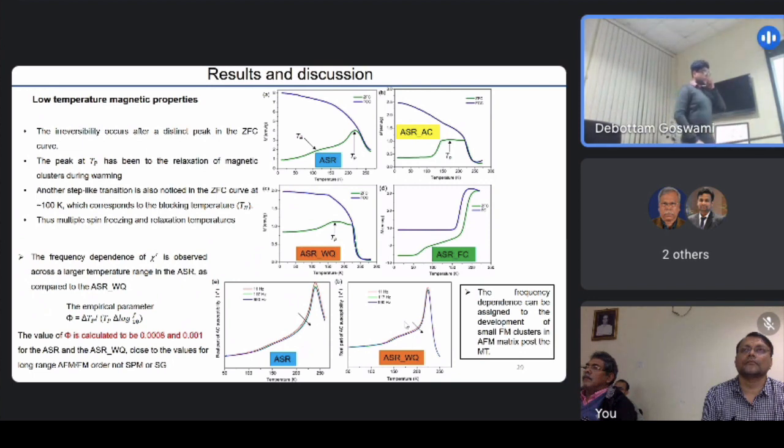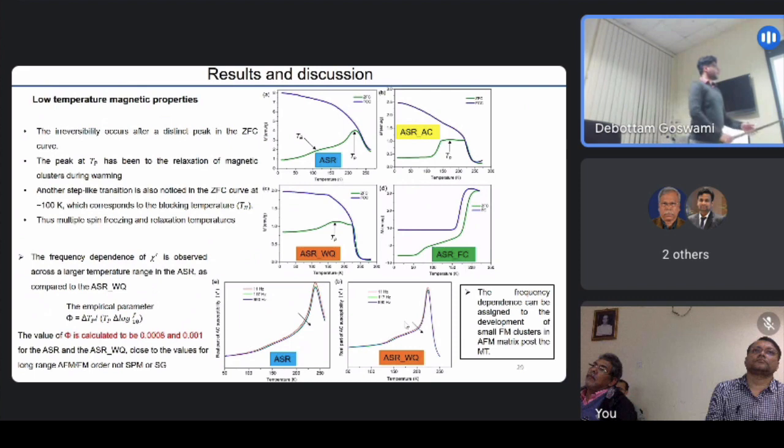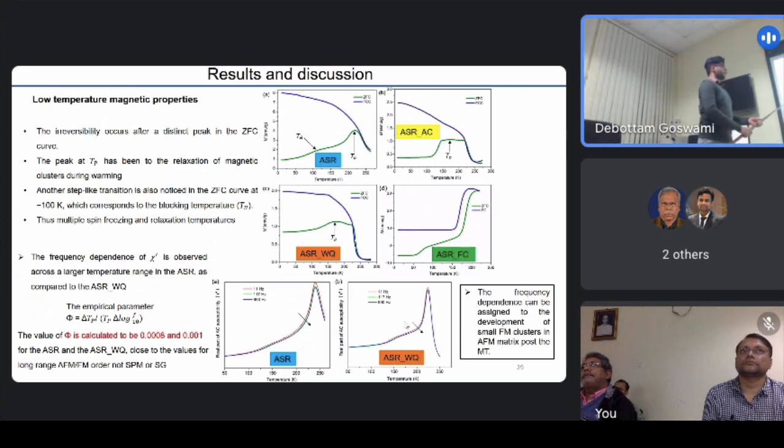Thus, previous studies have suggested that for some alloys which have a varying chemical or atomic order, these values are reported when some small FM clusters develop in the sample. These FM clusters can have a strong dependence on magnetization, and they show an MH loop similar to paramagnetic materials, superparamagnetic materials. And thus we say that the development of FM clusters in the AFM matrix has happened post the first order transformation in the samples.